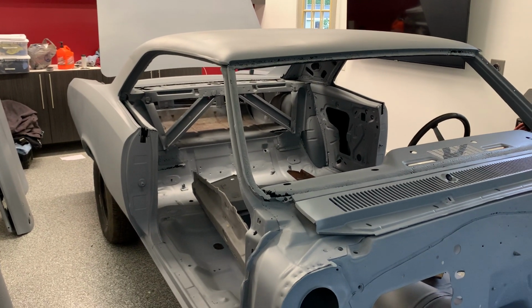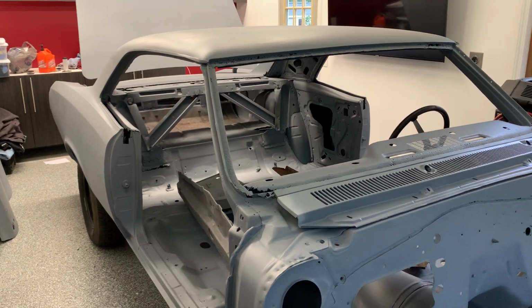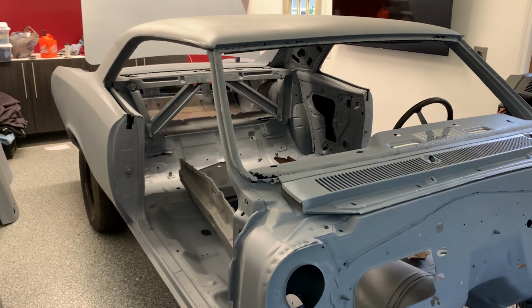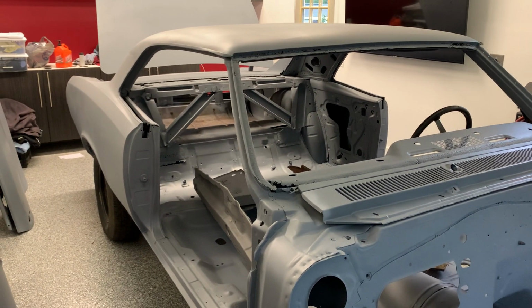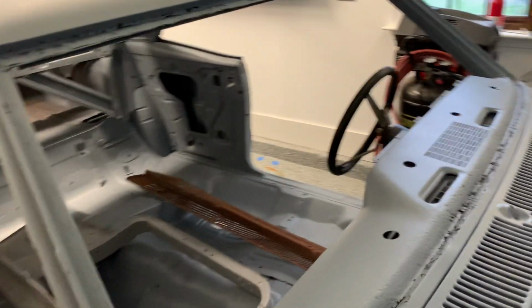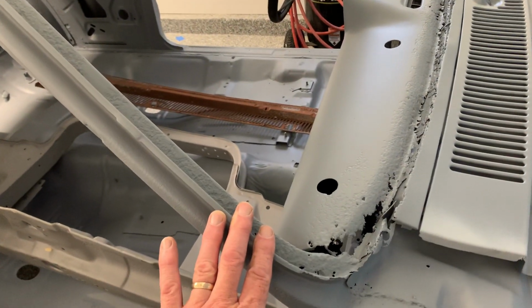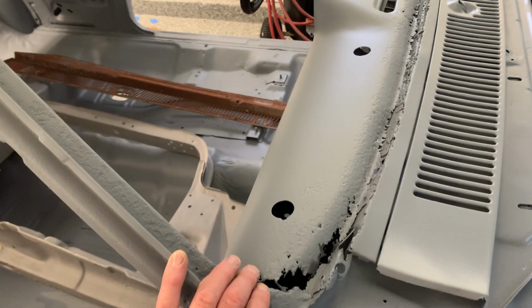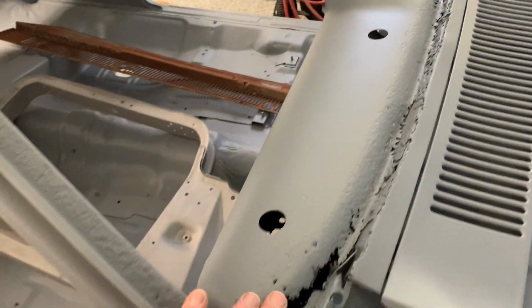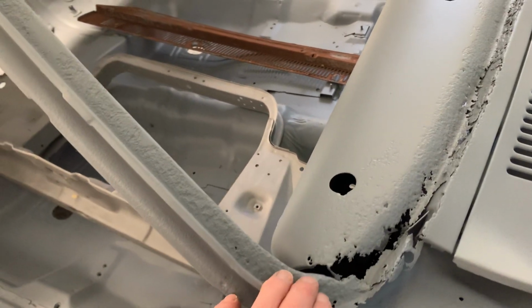Media blasting gets all the rust out of the car. So we saw some stuff we were expecting, and a couple things we weren't expecting, but I'll kind of go over it. '66 A-bodies, GTOs, Chevelles, Skylarks, Cutlasses, are notorious for rusting in the channel where the windshield is. So we were expecting that.